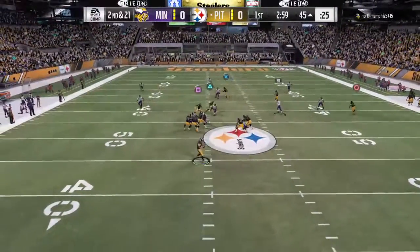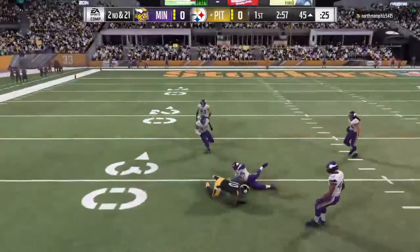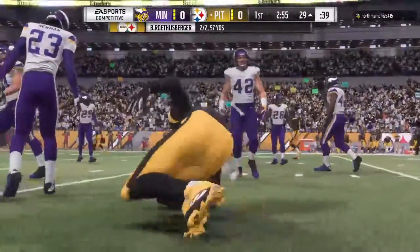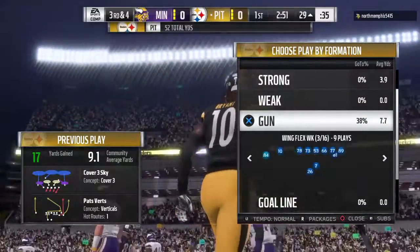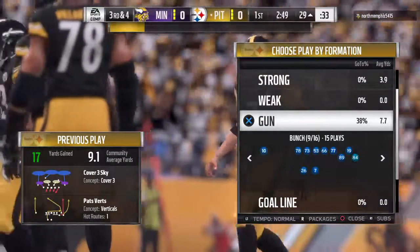Now Roethlisberger to throw on 2nd down. And this is caught by Martavis Bryant. And he'll work it inside the 30 to the 29-yard line. That one good for 17 as they're set up better now for 3rd down.